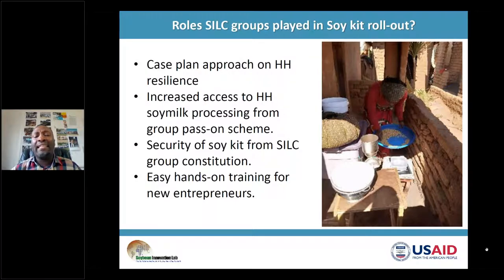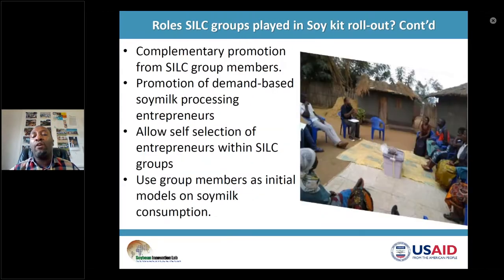And then the SILK groups also provide an easy hands-on lesson. How they do it: once each group gets the first soy kit, they identify 2 other follow-on beneficiaries. Once the first beneficiary pays back the loan, the second beneficiary will get the soy kit, which will be bought from the money paid by the first beneficiary. Then the third one will also get it from the money paid by the second beneficiary, until the fifth one gets the soy kit. So as the first beneficiary uses the soy kit, the second beneficiary is invited to come to the first beneficiary to learn how to manage the soy kit, how to market the soy milk, and also how to do the profit and marketing calculations.